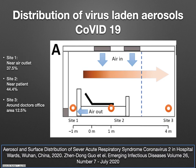In this slide, you can see the distribution of virus-laden aerosols at various sites in the theater or ICU. Site 1 is near the air outlet, site 2 is near the patients, and site 3 is around the doctor's office. When they calculated the aerosol concentration, they found that at site 1, near the air outlet, it is about 37.5%, while at site 2, near the patient, it is about 44.4%. And at site 3, around the doctor's office, the aerosol concentration was 12.5%. The study is from China in 2020. This means that the aerosols, which are airborne contagious material, can leak out from the site of the patient to adjacent areas, and that is very important to note.